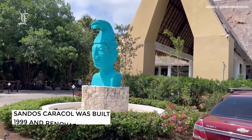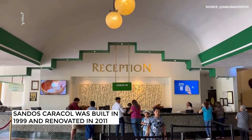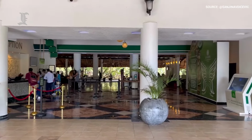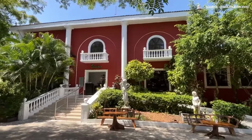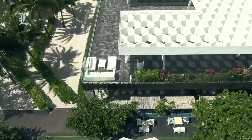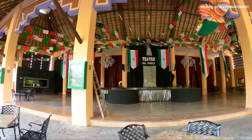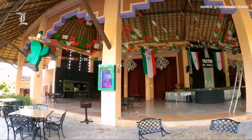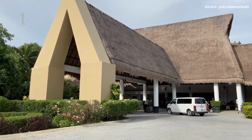The Sandos Caracol was first built in 1999 and was renovated in 2011. Apart from a main building, the hotel is made up of dozens of smaller 3-story structures that are spread out over a massive area. In fact, the property is so huge that the hotel has to keep golf carts on hand to help guests get from their rooms to an open-air lobby. The lobby by itself is a grand structure underneath a gorgeous thatched roof.